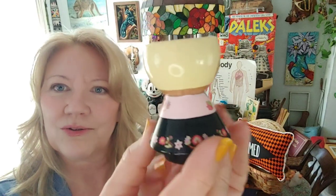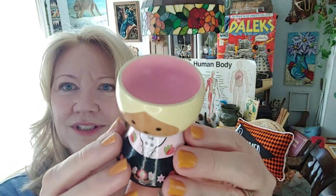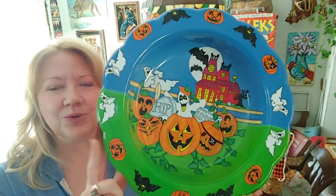I just thought she was so sweet with all her little flowers and leaves. I love it. And perfect for this time of year. So somebody's gonna love this little treasure. Okay, you know me and my plastic bowls that I love, but remember the last video, I put some back. I was good, I put them back, but I said the Halloween ones are worth more.